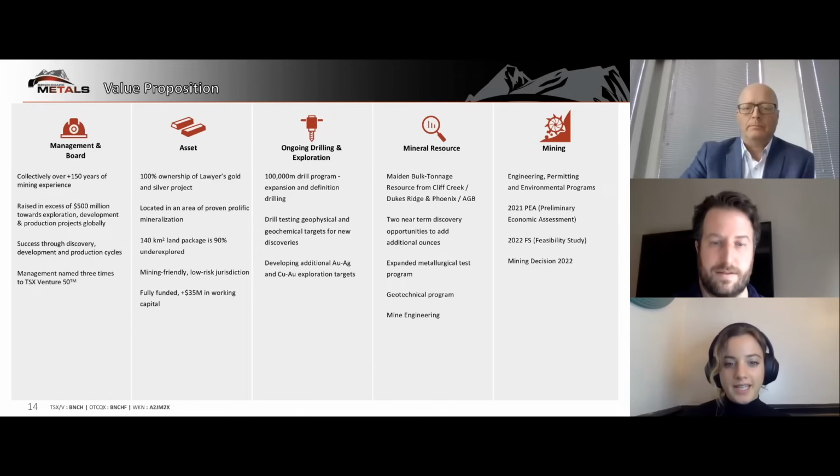Great. The next question we have here is, what depth was the old pit shell? And following up, it says this is 100 meters deeper. Is this still in mineralization? Yeah, so specifically at the Cliff Creek zone, the 2019 modeled pit shells we utilized were about 300 meters depth.